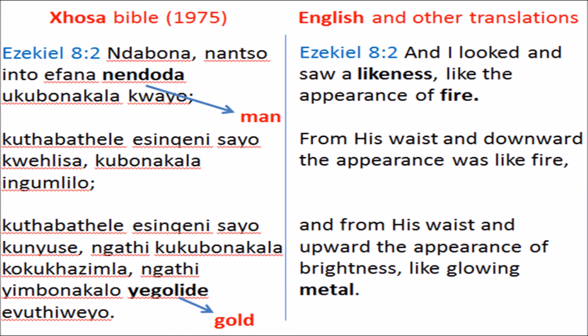And here's another one that you will miss if you just focus on the English. It says, with the appearance of brightness like glowing metal. So from the waist down is fire. From the waist up, the English says it's like a glowing metal. It doesn't say what glowing metal. But then let's look at the Xhosa. The Xhosa says, from the waist up, it was shiny like gold. It doesn't say a glowing metal. It specifies that it is gold. Now you get a whole lot more detail. It doesn't say metal or anything. No. Gold. More specific.